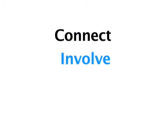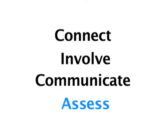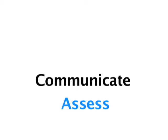So use Red Rover to connect your students, increase involvement, improve communication, and assess engagement, all while spending less time on your efforts than you are right now.